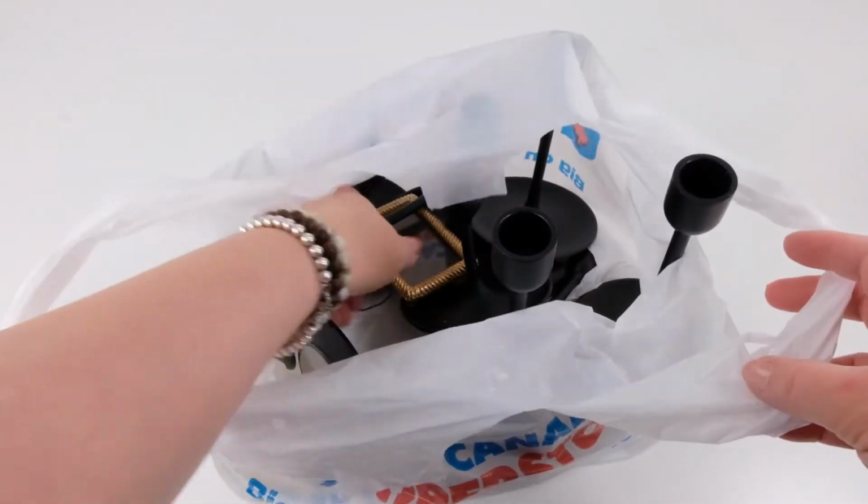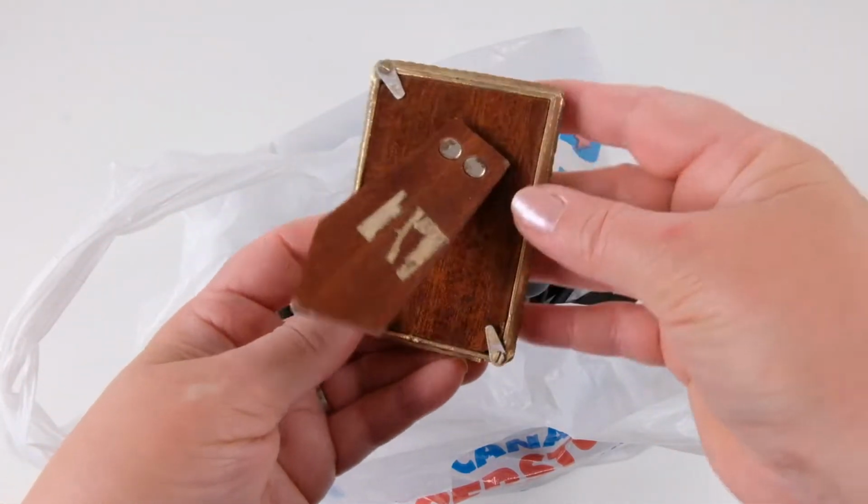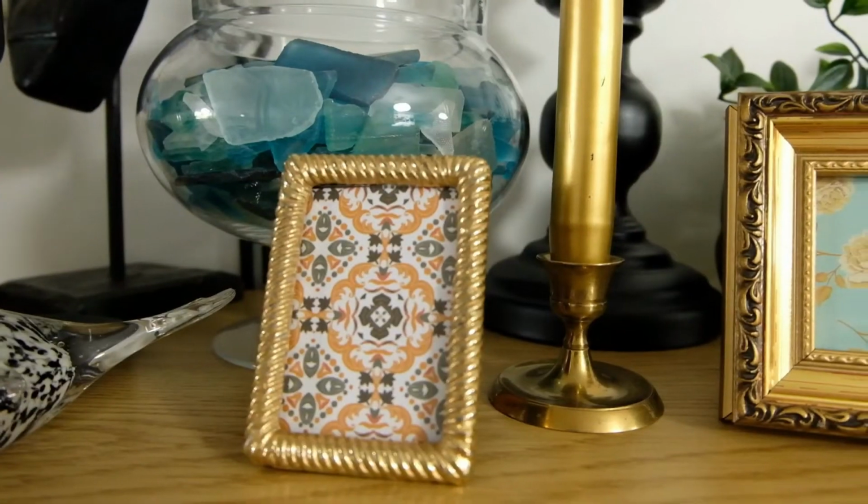And I found the solid brass frame for only $1. I want to make some art or find some thrifted art for my photo frames, but for now I have lots of scrapbook paper that I can use.